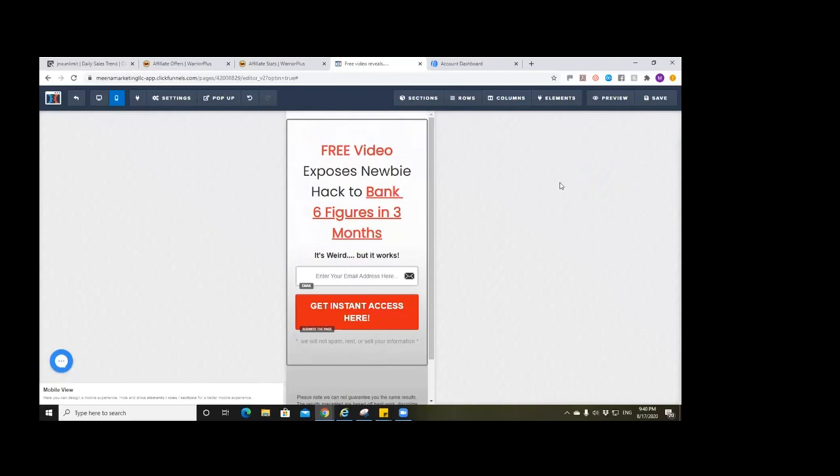So the next thing you want to do with the opt-in page is link up your autoresponder. Now, I primarily use Aweber, as you probably saw in the front end of the training. I also use GetResponse as a backup, but we'll just go through with Aweber for now, just so you get the core idea of the integrations.